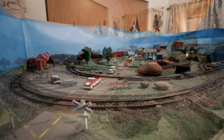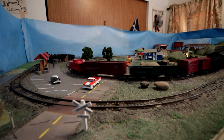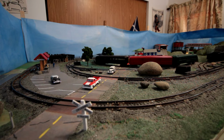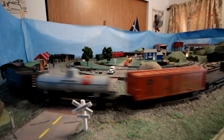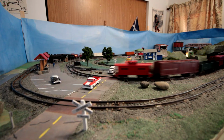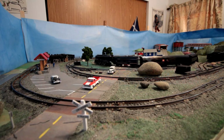All of the ballast, the grass, and dirt you see here is actually sand from the local beaches with paint put in the glue as I mixed it and put it on the layout. All the small tiles in the rails are hand cut from strips of balsa, painted and glued in place to fill in the track and make it look more realistic.